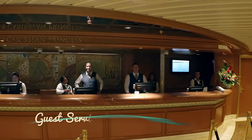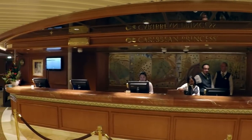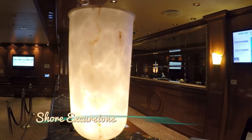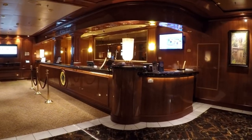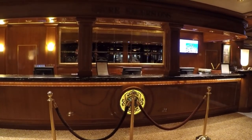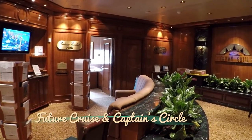Guest services on Deck 6 is the spot to head for general hotel-related questions. The staff is super friendly and delighted to help. Next on Deck 6 is the Shore Excursions desk. It's laid out nicely with plenty of room to browse brochures and decide what activities might appeal to you. Just next to the Shore Excursions desk is the Future Cruise and Princess Captain Circle offices.